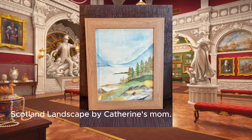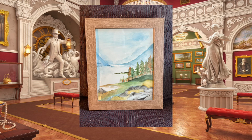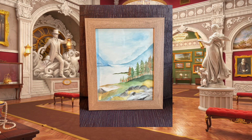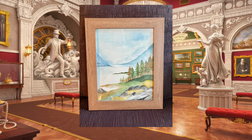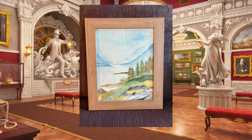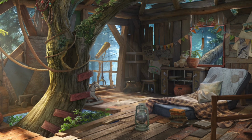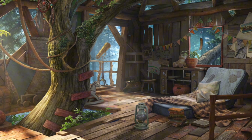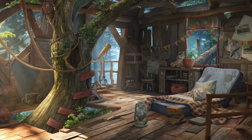Very nice. Now let's carry on and move over to the treehouse, which has had quite the transformation. What was your first reaction to the redesign? My very first reaction was happiness. I'm so happy that the lovely designers are so willing to listen to the players, and it is just really heartwarming and so full of gratitude and happiness that they improved it for us.